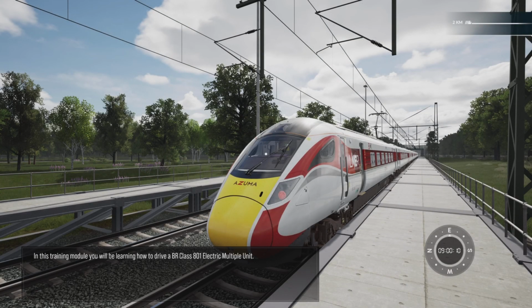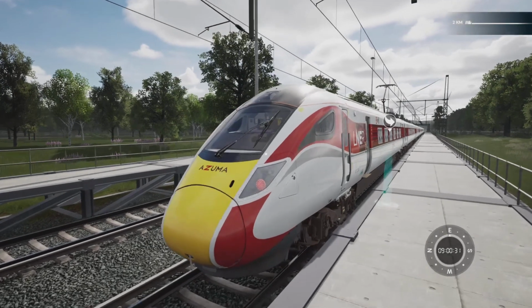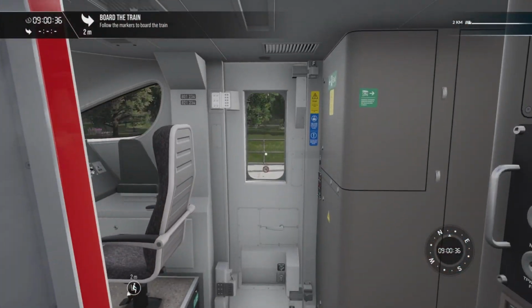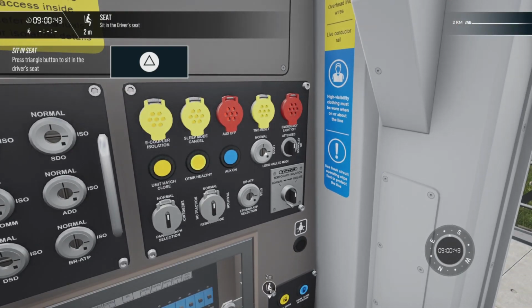In this training module, you'll be learning how to drive a BR Class 801 electric multiple unit. During this brief introduction, you will be taken through the critical driving controls and performing passenger operations. When you are ready, climb aboard. Take a seat in the driver's position so that you can prepare the train for service.